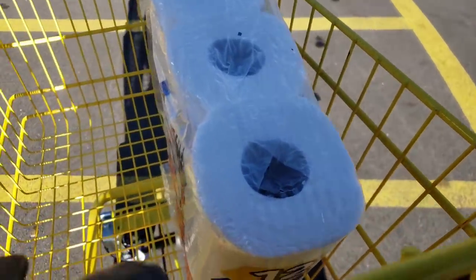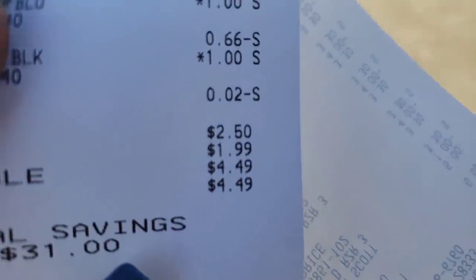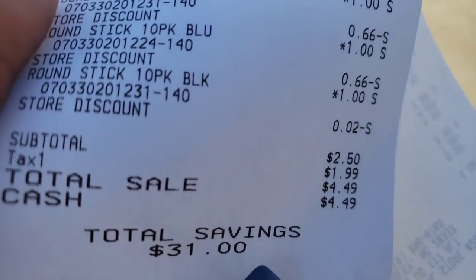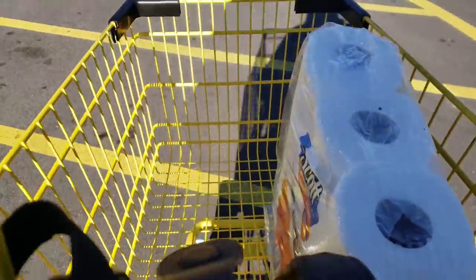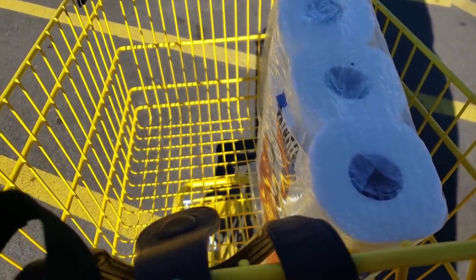Let me just show y'all how much I saved. Oh my God, y'all. I had to make sure ain't nobody out here. Y'all, look at this. Hold on. Do y'all see that? $2.50. Do y'all see my savings? $31. My total was about $35. Subtotal, $2.50. $31 savings for 13 items. And I got tissue. Oh my God, guys. So hang tight. I'll show you guys everything when I get to my car to do the deal for you.